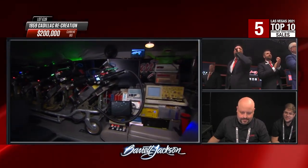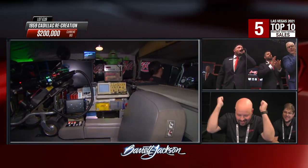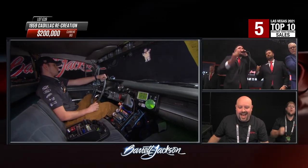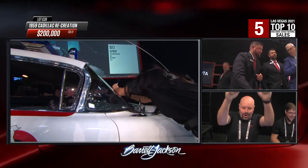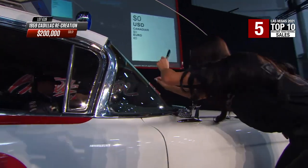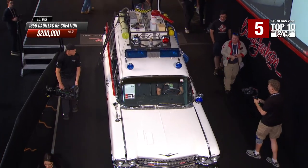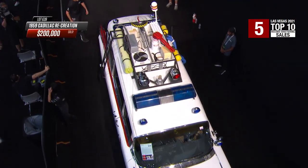Well, this is every consigner's dream. Two committed bidders who each refuse to lose. We got them on the internet. We got them in the hall at $200,000. That's the final bid for this 1959 Cadillac Ghostbusters Ecto-mobile recreation. What a ride. And the biggest oh my gosh looks were from the sellers.